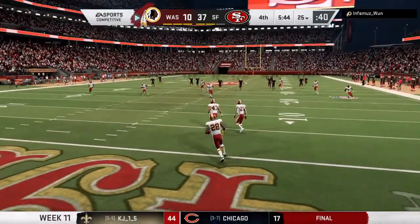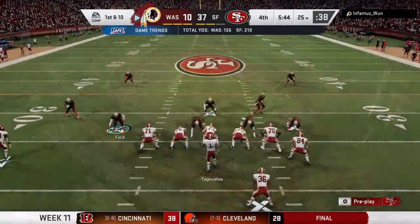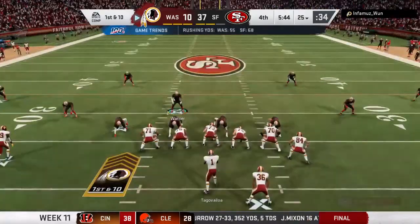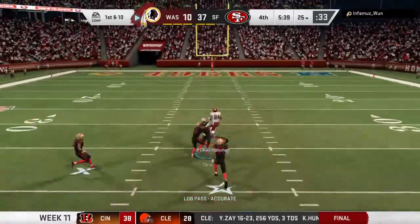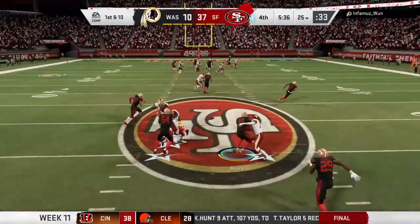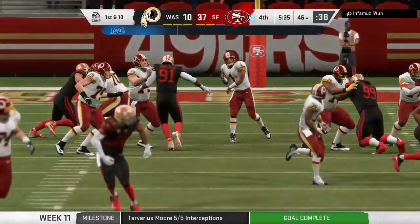And no return on this one as the fair catch is signaled for and taken. Out there ready for this next drive, the Redskins offense. They're sort of seeing themselves spiral out of control. Let's see if they can get things back on track. And now here is another interception. Picked by Tarvarius Moore. And the return out shy of midfield to the 46-yard line.